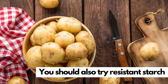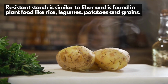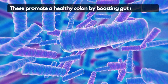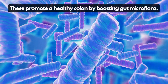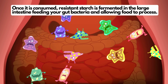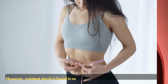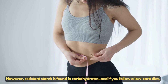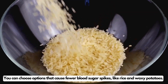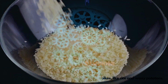You should also try resistant starch. Resistant starch is similar to fiber and is found in plant food like rice, legumes, potatoes, and grains. These promote a healthy colon by boosting gut microflora. Once it is consumed, resistant starch is fermented in the large intestine, feeding your gut bacteria and allowing food to process. However, resistant starch is found in carbohydrates, and if you follow a low-carb diet, you can choose options that cause fewer blood sugar spikes, like rice and waxy potatoes.